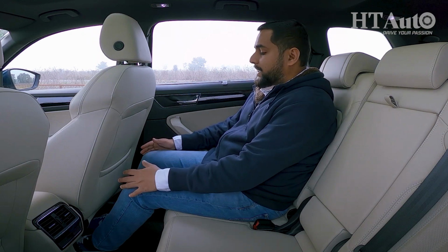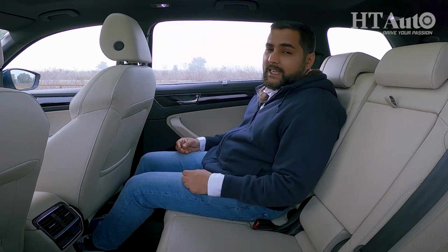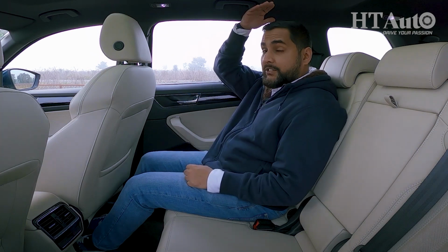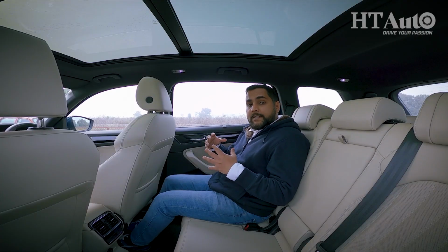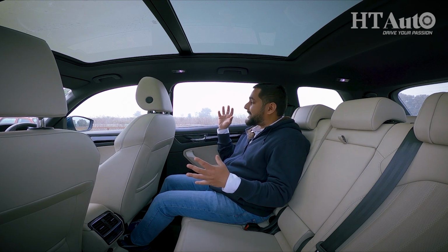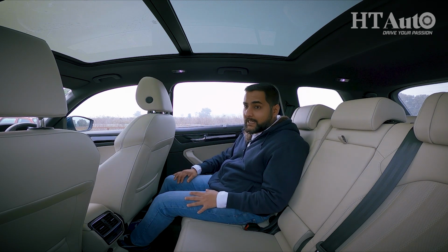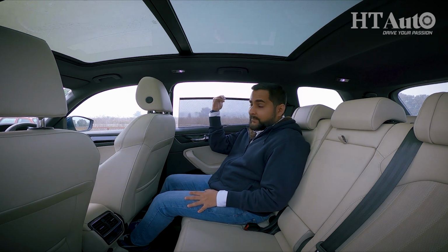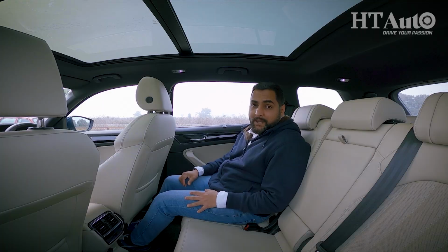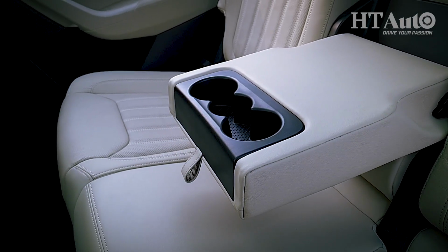So no complaints on the knee room, the leg room front. Under thigh support is a bit lacking, but the backrest and the headroom is quite great as well. Now what helps matters further is that this car has large windows and a large panoramic sunroof for the elements to play in. If you don't like the sun too much, then you also have these shades that you can pull up. You also get an armrest here in the middle, usual fare with the dedicated cup holders.